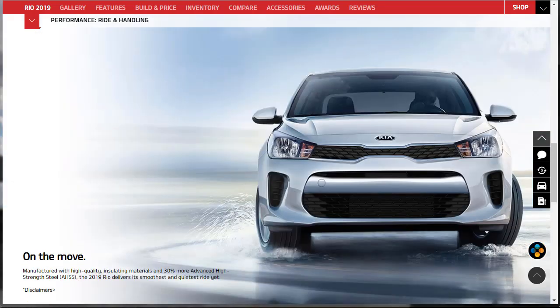Okay, on the move. Manufactured with high-quality insulating materials and 30% more advanced high-strength steel, the 2019 Kia Rio delivers the quietest ride yet. So they're trying to tell you the build quality is good.